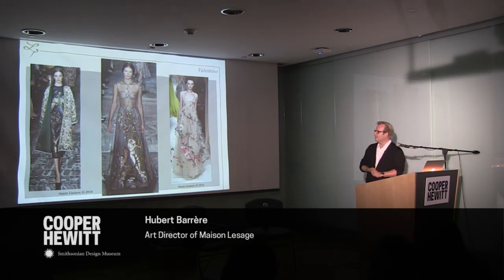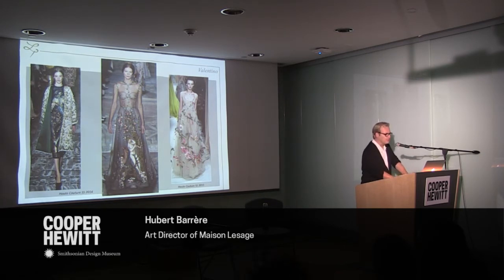Valentino. The center is a reinterpretation of the painting of Cranach, Adam and Eve. Minimum 2,000 hours for this one. All is thread, Chinese techniques of thread. No beads at all, and some feathers also inside, in the tree. That is so beautiful.